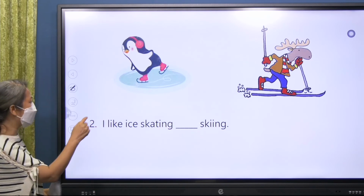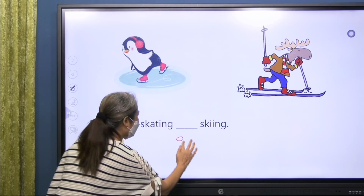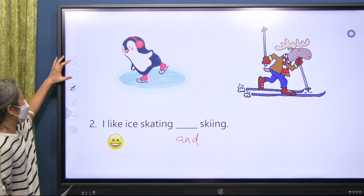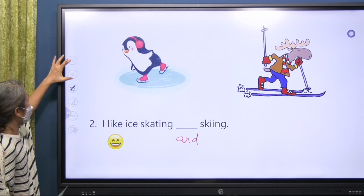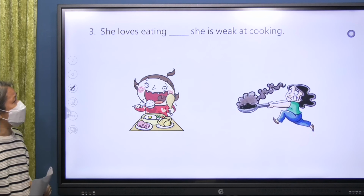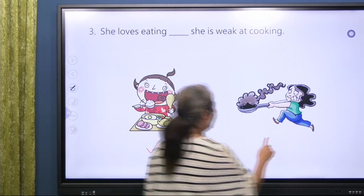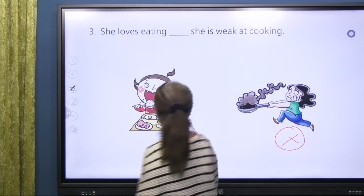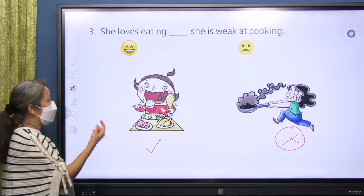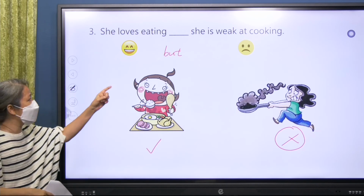OK next one. I like ice skating, skiing, right? Both are hobbies 兩個都係嗜好噃。So which one? Obviously the answer is and, positive sentence 肯定句。Okay, the next one. She loves eating. She's weak at cooking. Right? Loves eating. Okay. Wow, weak at cooking. Very bad. Okay, one good, one bad. So, this one, it should be, okay, opposite idea. One good, one bad. 唔同嘅意思, so we use but here.